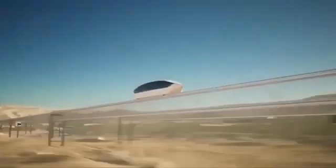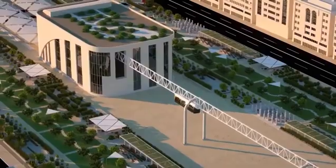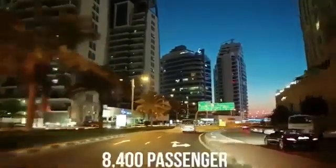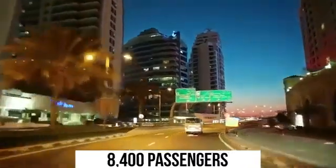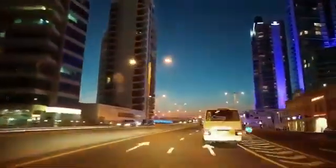The high-speed transportation system, which resembles a cable car, will be made up of suspended pods. The project will have about 21 stations and operate alongside the Dubai Metro. It will be capable of carrying 8,400 passengers per hour in each direction at an actual speed of 150 kph.